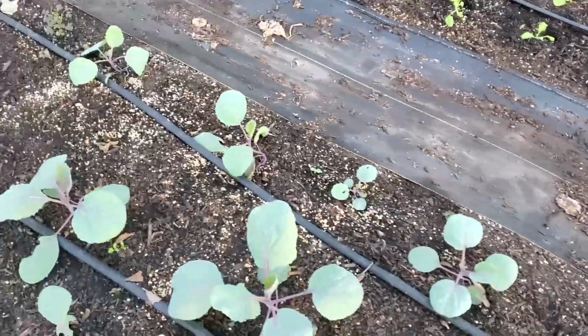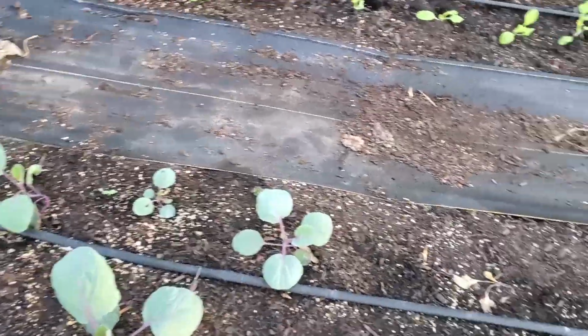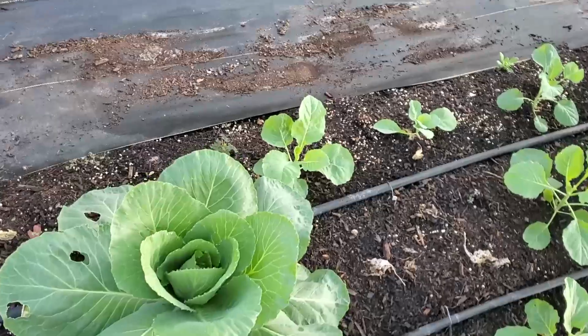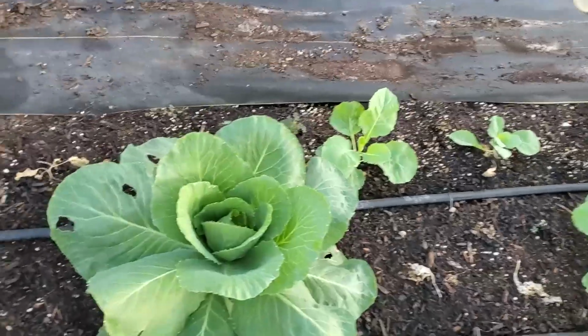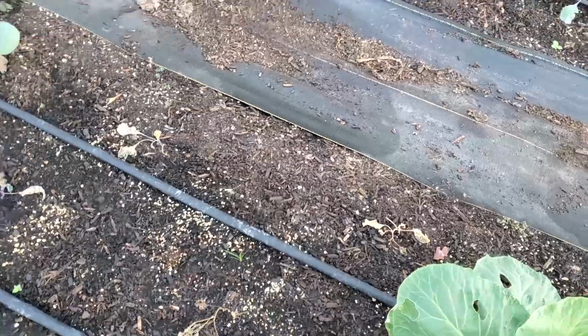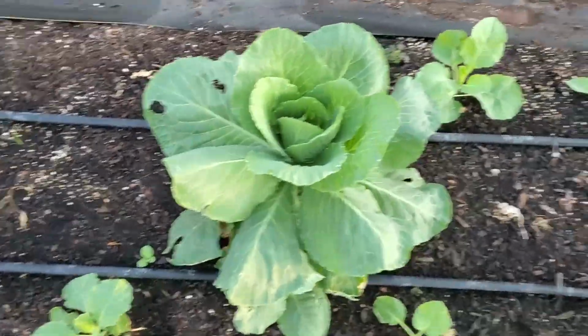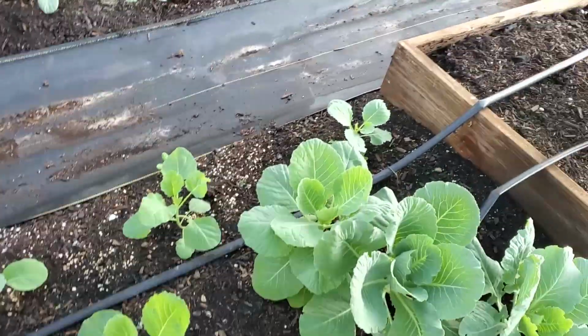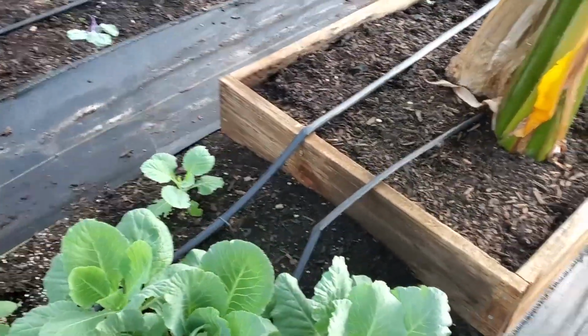Now we have some red cabbage here, and the rest of that rose red cabbage. And then we have some more early Jersey. Now I had a bunch of them that had died, and some of them that I put in afterwards had died, but I took my extra plants and planted in here. That's why there's a lot smaller ones. And that's doing pretty good.